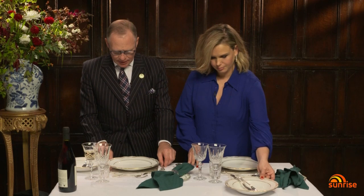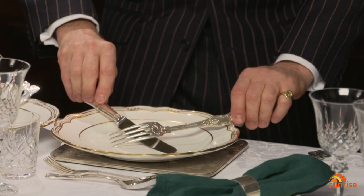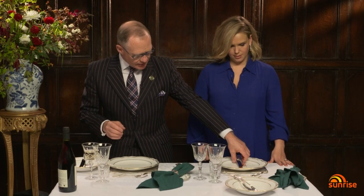And here, as you can see, we've got a large knife and a large fork. That is main course. And again, you would hold that correctly. Bon appetit. And then the resting position is like that. Finished position. Finished. Correct. Voila. And finally, the main pièce de résistance, as they say in French, you would have your pudding or dessert.